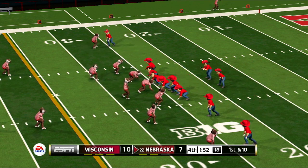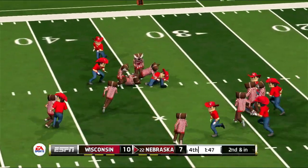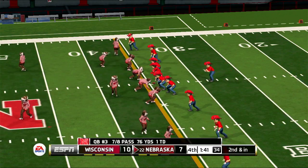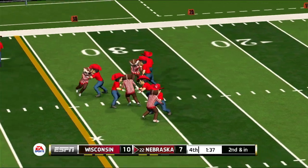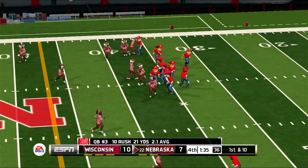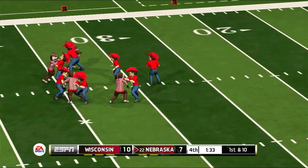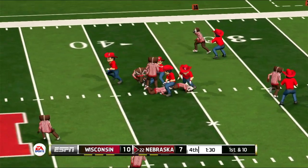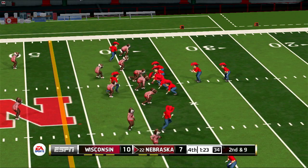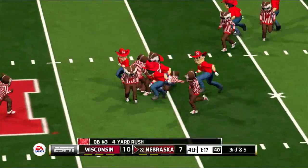Mike is 59. Quick throw. They'll bring him down at the 35-yard line. There are five wide receivers split out. The quarterback in the gun. Just under 2 minutes in the game. Scrambling around. He's tackled at the 38-yard line. He scrambles. And he's tackled at the 41.